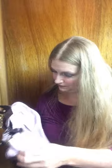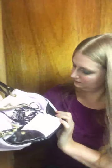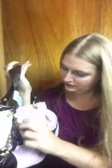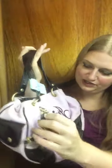Next, I haven't used this one. This one I found at the Goodwill. This is a terry cloth. I wanted this bag so bad when it first came out, but I couldn't get it. It's so cute. It's got the Juicy Couture key and all this detailing.